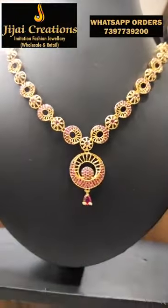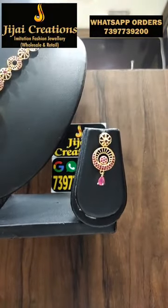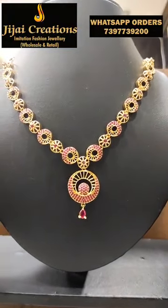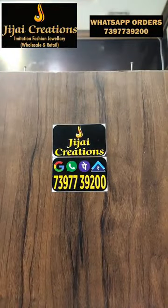See the piece. Full of ruby stones. This is the earrings. 800 only. 800 rupees. The piece looks very beautiful. Only 800. I'll wear and show this piece.